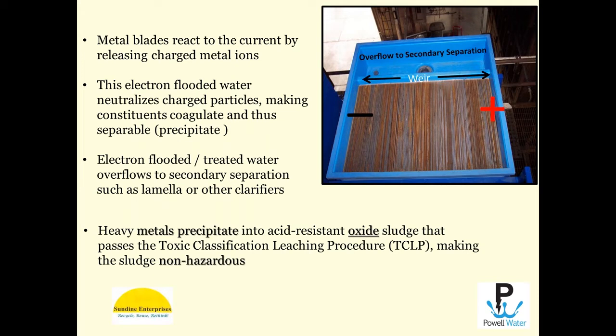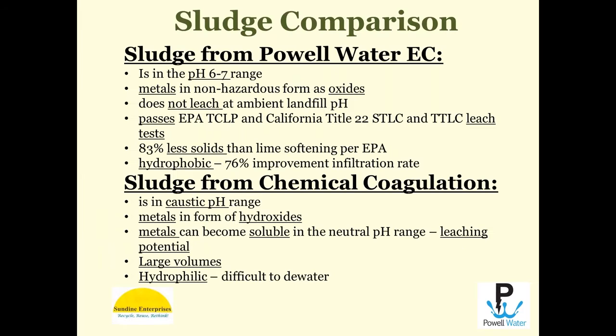the secondary separation. So the metal blades react to the current by releasing the metal ions, and the electron flooded water then destabilizes the contaminants, and so then it overflows again to go to secondary separation. But the heavy metals in particular are precipitated into an oxide sludge that will then pass the TCLP test, making the sludge non-hazardous. That's really important, and metals are one thing that can really cause havoc with membrane systems.